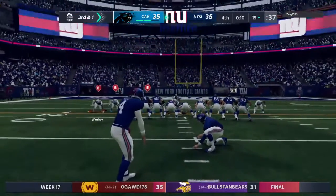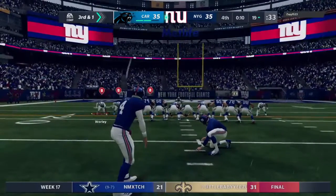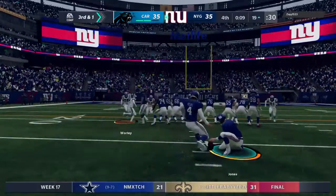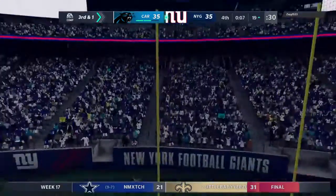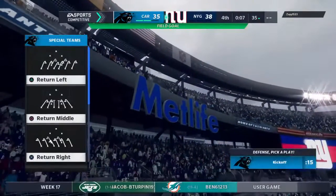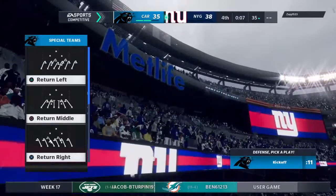And right now it all rests on the right foot of Aldrick Rosas. Footing obviously an issue in the driving rain. This one for the win. And his kick here is good. And it's celebration time on that sideline as they have taken the lead in the final seconds.